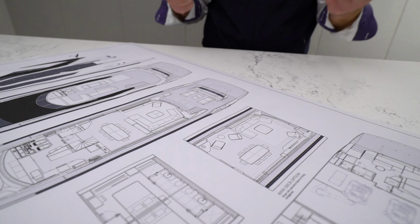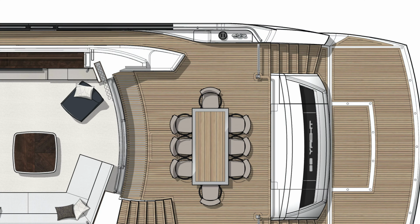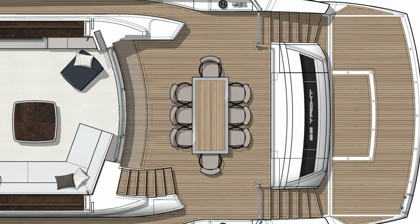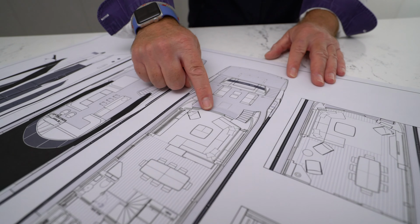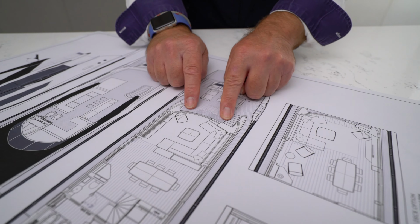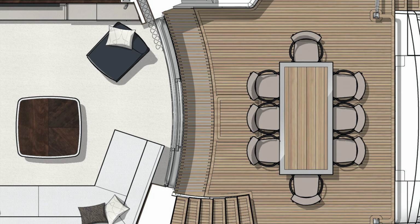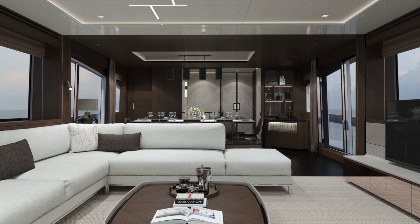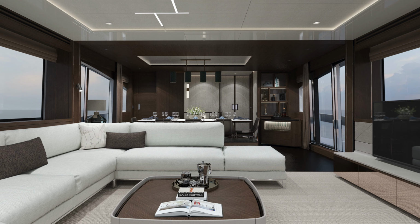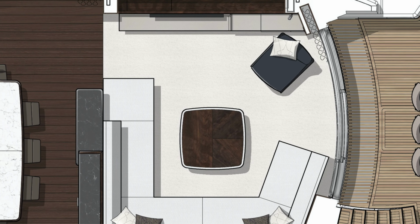So whether you want a very casual seating arrangement, a more formal dining table, we can accommodate that very easily. And then going forward, you have this completely flush floor with a drainage grating here into the saloon. So there's no transition of going over a threshold, completely flush. So you walk straight into a great seating area. Plenty of seating here for 6 to 8 people. And then the TV, the AV system, all mounted on the starboard side.